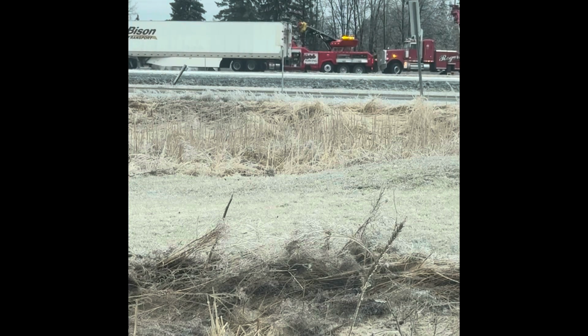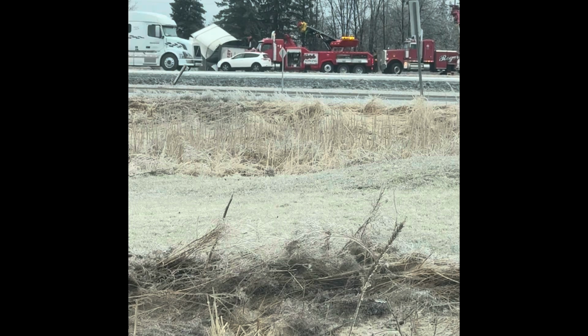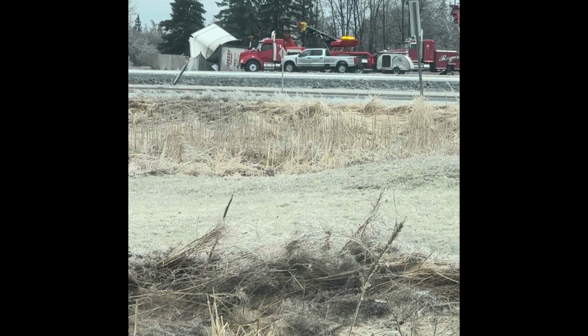Little bison. Probably headed back out west, huh? No, he's just going down the 401, heading west. No, he's not going west. Westbound with hammer down. There goes the tanker, he's eastbound, loaded up and trucking.